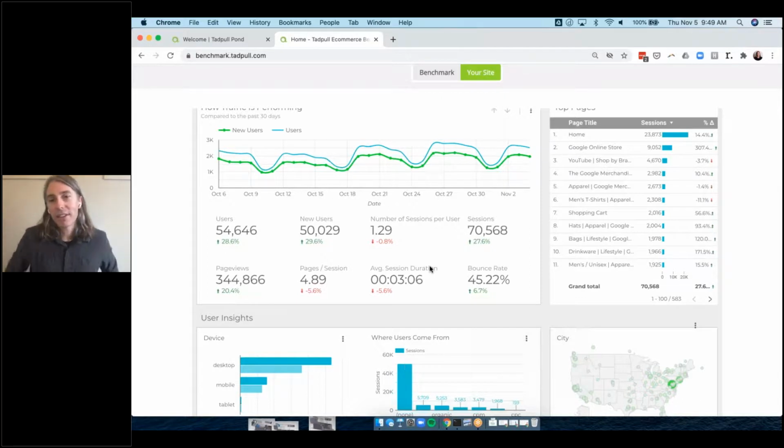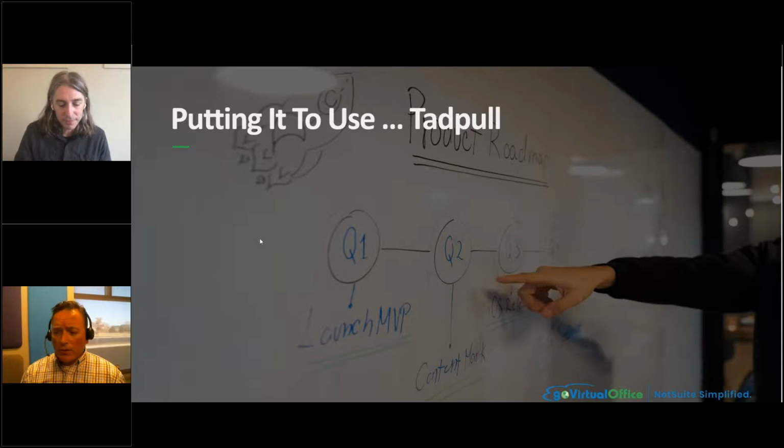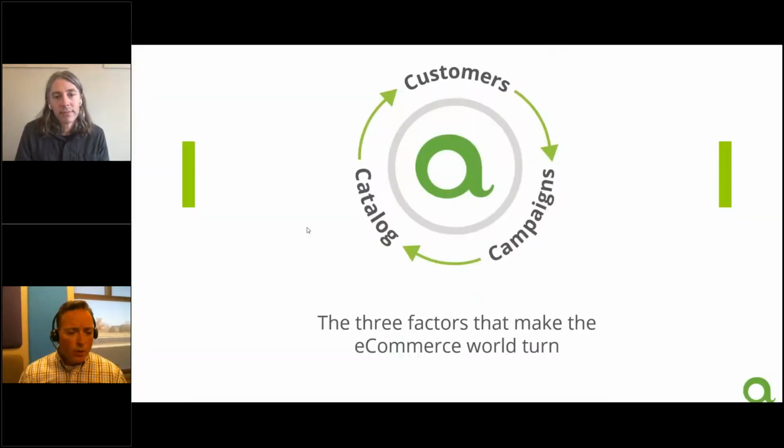So with that, Todd, that's what we have for a quick overview of the Pond and the Tadpole Benchmark. Awesome. Thanks, Jake. So the last area you have is putting it to use. So I'm going to turn it right back over to you, Jake, and we're going to start out with the Tadpole area, and then we'll work over to Dirk on the GVO side.